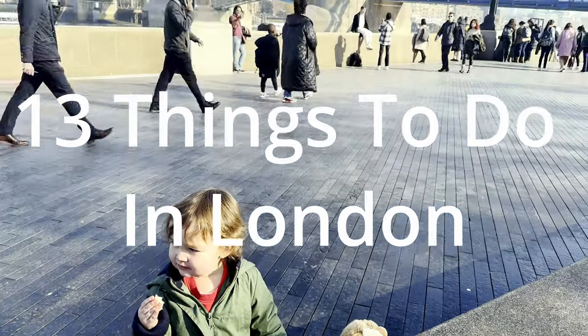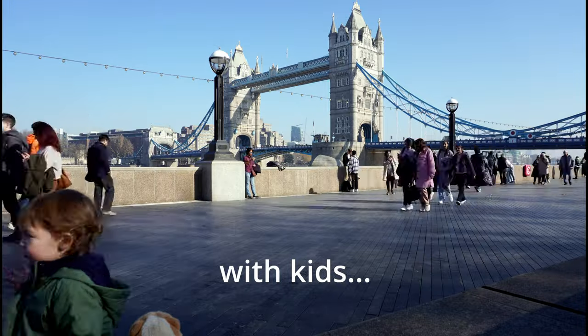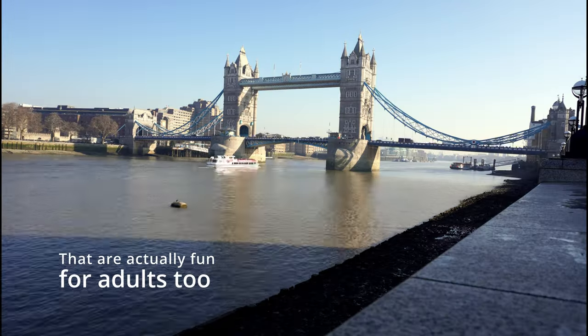This may be a kid's list of the best things to do in London, but honestly, so many of these options are great for adults too. Trust me, I know. I went on all of the adventures.